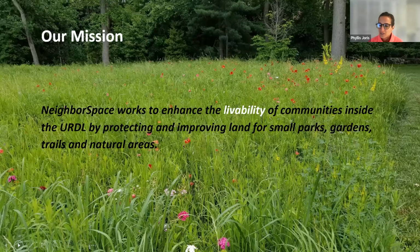Our mission is to enhance the livability of communities inside the URDL, and we do that by protecting and improving land for small parks, gardens, trails, and natural areas. So this is a little bit of a broader mission than most more traditional land trusts, and I will get back to that later on. I do want to explain briefly what we mean when we talk about livability. Next slide.